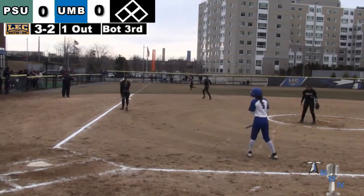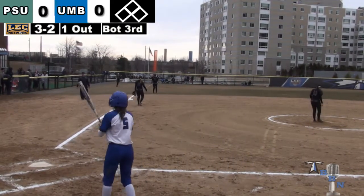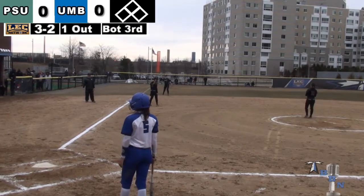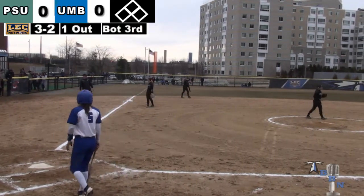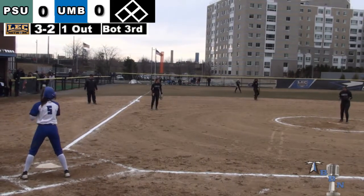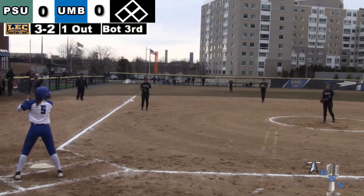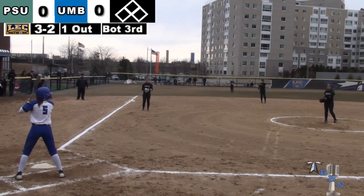And a slap there goes foul on the third base line, so the at-bat will continue. We'll have another 7-pitch at-bat for Bonilla at least. Struck out on the 7th pitch, her first time up back in the first inning. But battling to stay alive here. And we'll get another 3-2 pitch here from Kayla Matthew.